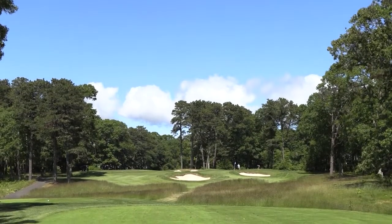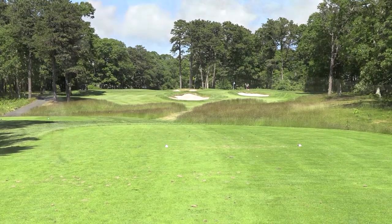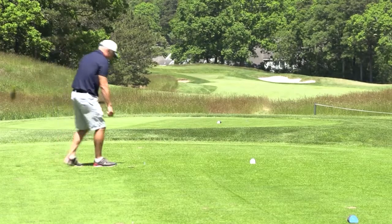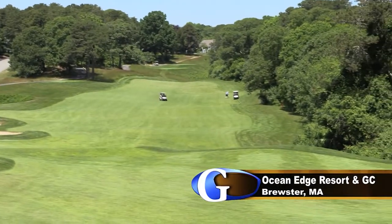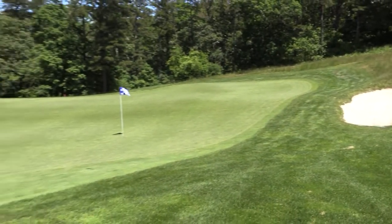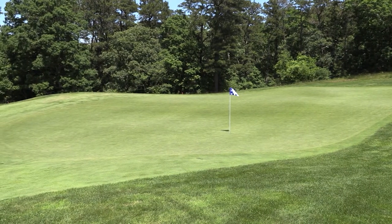On our golf course here, we've got some interesting characteristics. We've got some undulation and some elevation changes, which you don't see a lot on the Cape. Some tee boxes that go down as well as up, dips and valleys. Our fairways are generous. Our greens are a little bit tricky sometimes, with some undulating greens, which makes putting a fun task when you're out there.